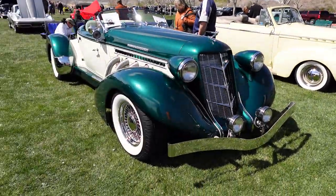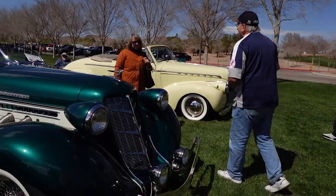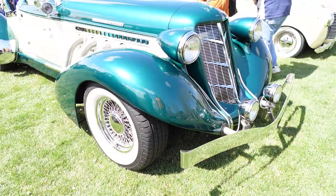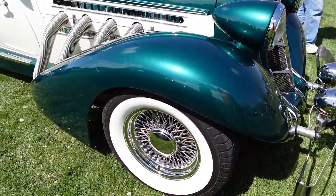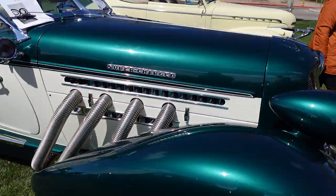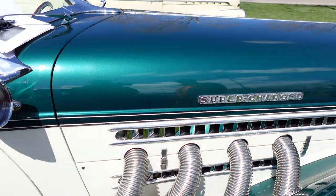Hey, how are you? I'm doing great. The sun finally came out, so it's feeling a little better here today. Definitely. So, tell us about your car. It's a 2009 built replica by Auburn Motor Cars in Florida. I'm the fourth owner. The first owner had it for a little while, died, it went to his son, then it went to a NASA engineer in Florida, and now it's mine. I've had it about 3 years.